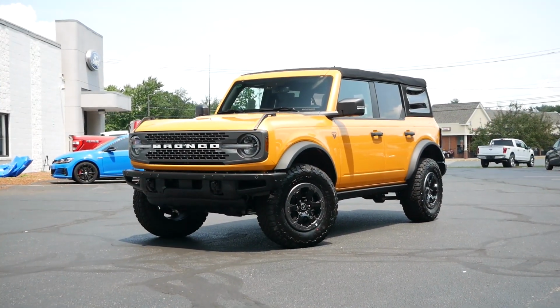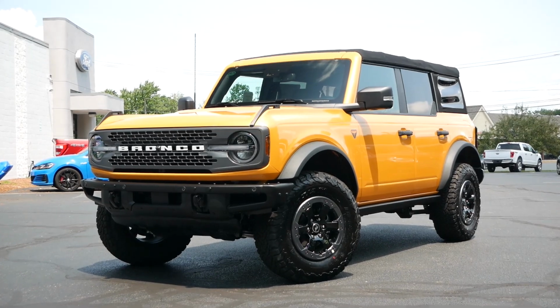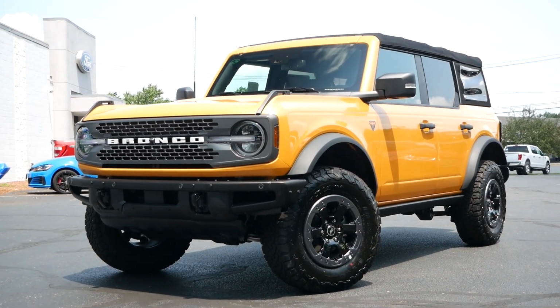As deliveries begin to increase, it seems that the Bronco will do quite well in the long run, but they have one rival standing in the way.